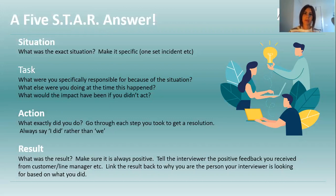So say you're in customer services, because I think most people have experienced some form of that, whether you've been on the receiving end or you have been in customer services. So say you were with an employer and they asked you, Liz, so Liz is my name, give an example where you've handled a difficult customer.